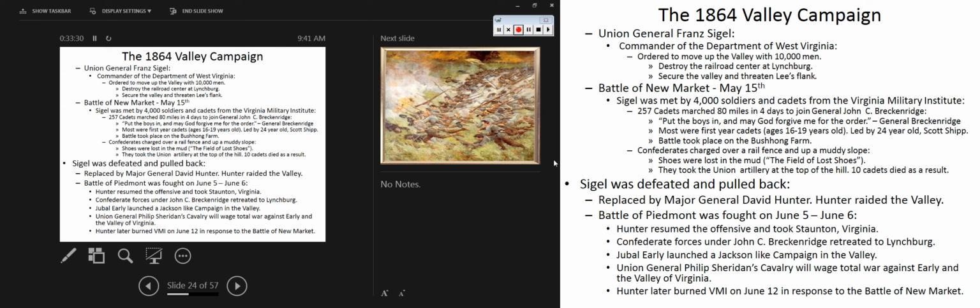They were led by 24-year-old Scott Shipp, who had risen to the rank of lieutenant colonel. And the battle took place at Bush Hog Farm. Confederates charged over the rail fence, up the muddy slope. This became known as the Field of Lost Shoes, and they took the Union artillery at the top of the hill. At the end of the day, and really by several days later, a total of 10 cadets would lose their lives as a result of the battle.